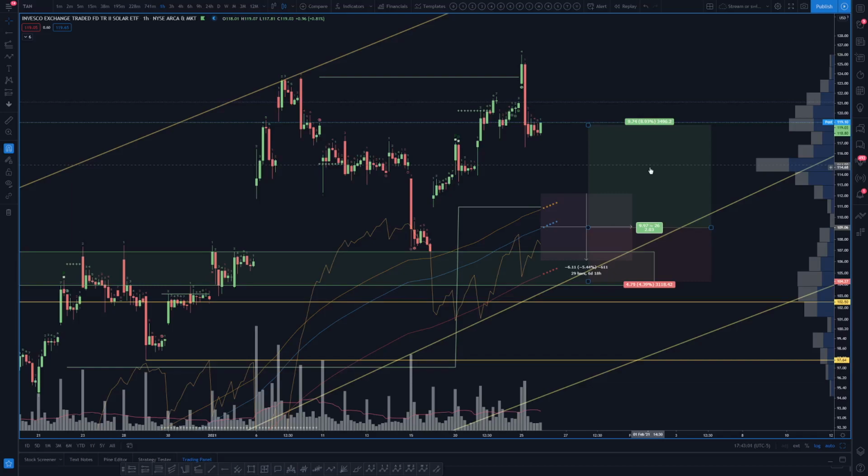Alrighty, let's see here. That's about it. So we're just watching this key hourly resistance at 125.98, key hourly support at 116.66, potentially looking for a daily higher low.